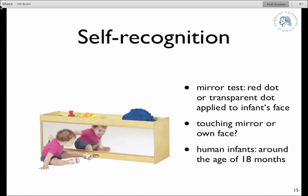It is not quite clear what this experiment says, because is it about understanding something about yourself? Even is it something about consciousness? Or is it just understanding the concept of a mirror, which would also be possible?